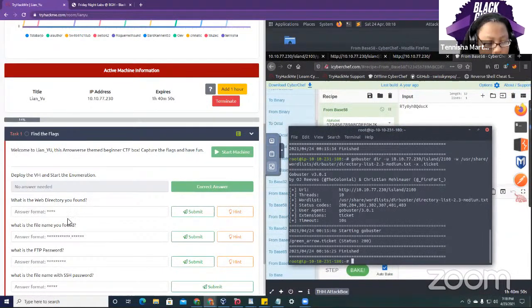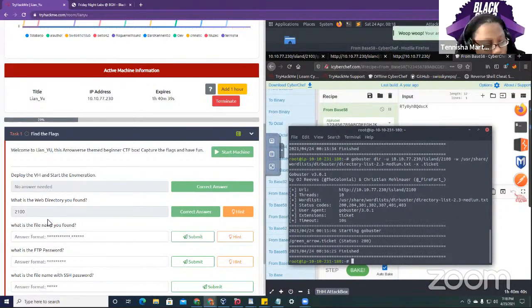What is the web directory that we found? We found two. There was one that says island and the other one says 2100, but this one is specifically for characters, so we can try that one. What is the file name we found? And this one was called greenarrow.ticket.